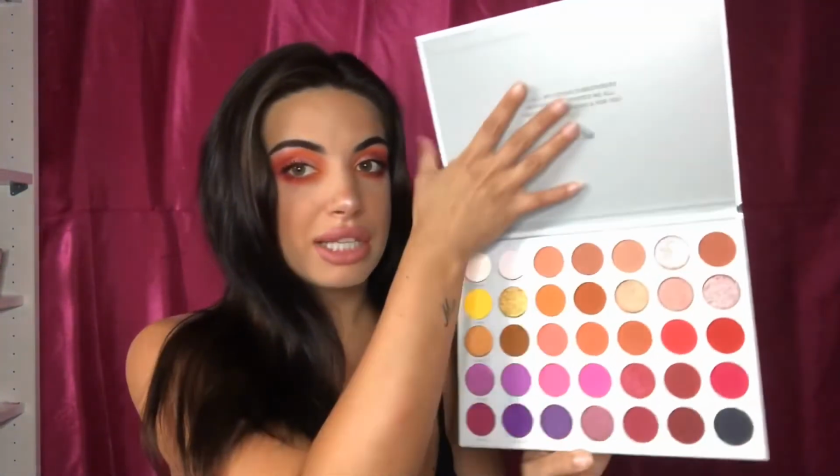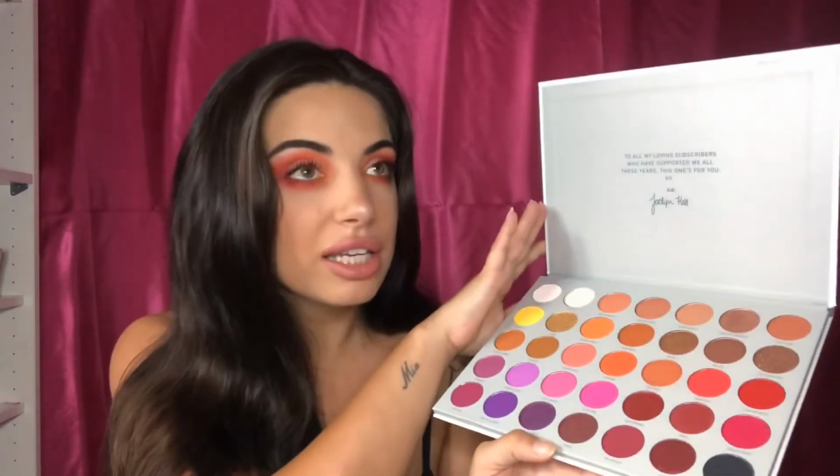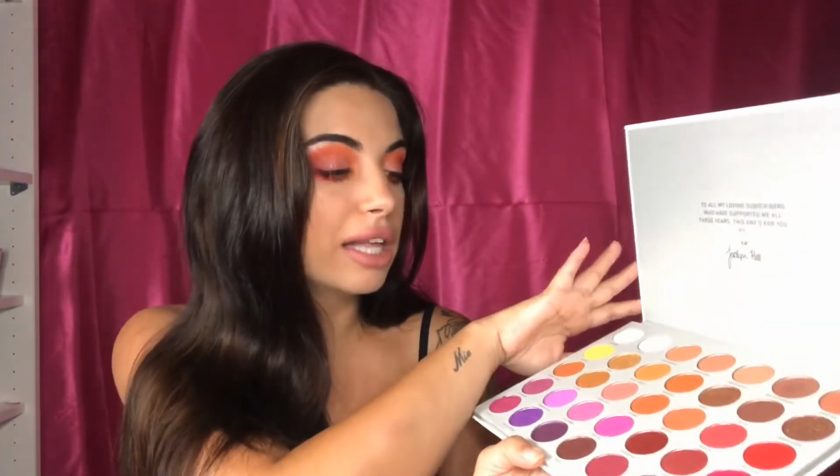Guys, I do have to say that honestly, I think this palette is worth the money 100%. And since this is my first time using this palette, I will be leaving a review on this palette itself.